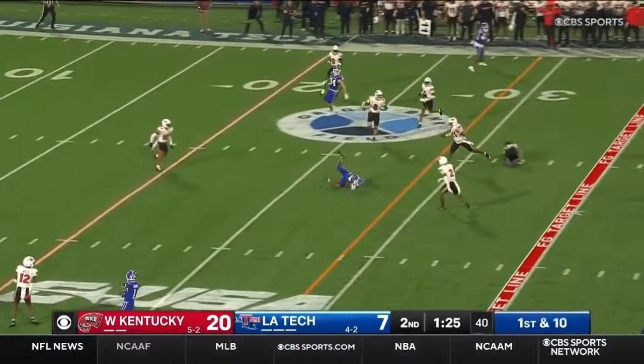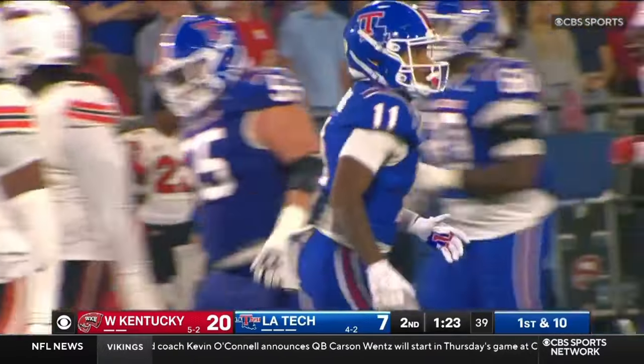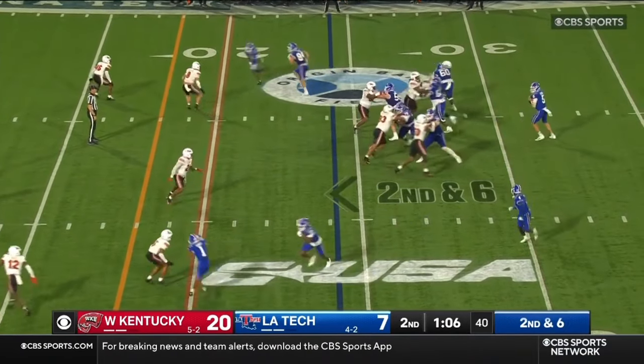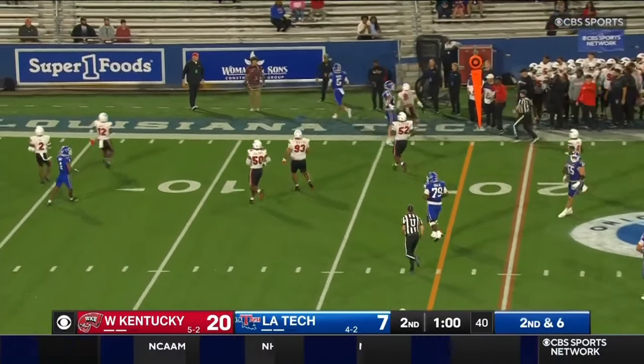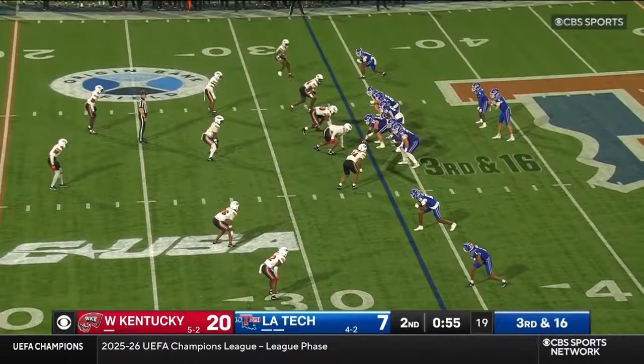On first down, another throw over the middle, and he completes the pass to the true freshman Jalen Mickens. They have been field goal for the Bulldogs. See if they can bounce back. Baker scanning for his options under pressure, and now he's got room to run. Flag down on the field as he runs out of bounds. I think this is going to be a 16.